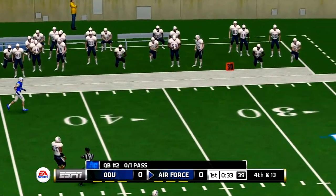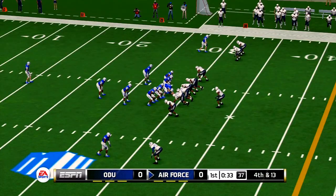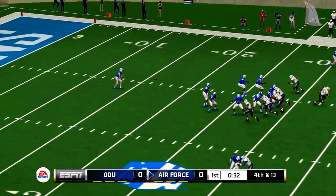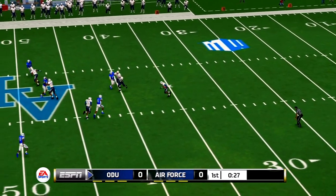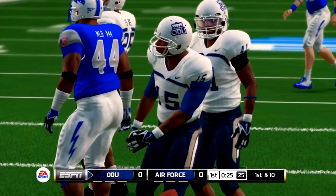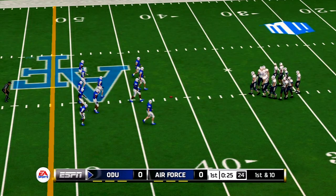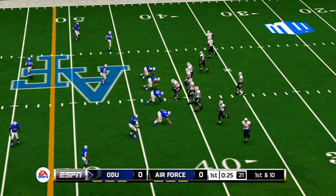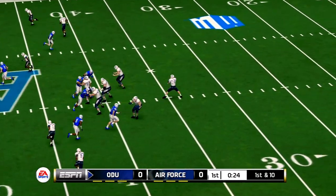Throws it out and it falls incomplete. And he's taken down at the 41. You know what? It might not have been a lot, but they moved the ball forward. Football's not a game won 100 yards at a time. You take what you can get. I don't think either team has a clear advantage so far. Let's see if they can make some plays and get a little separation.